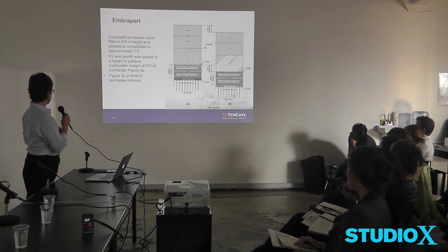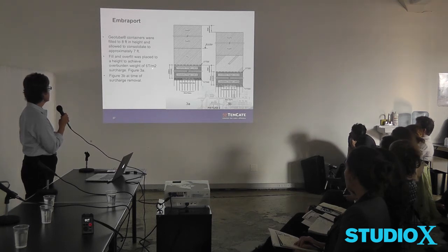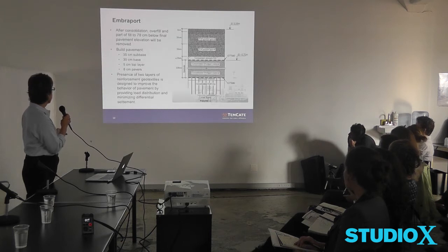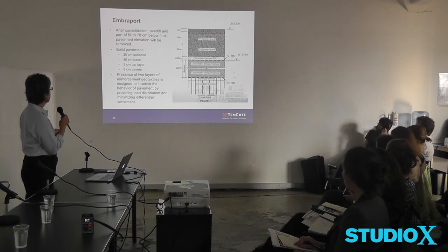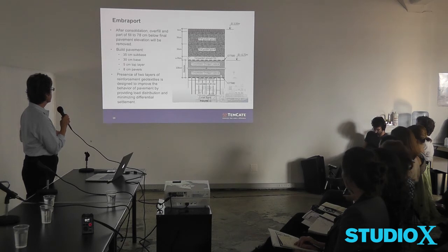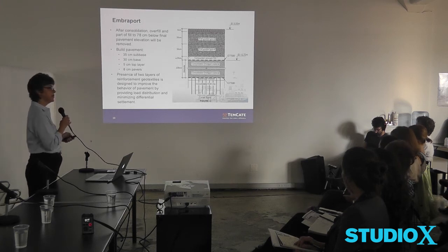The geotube containers were filled to a height of 8 feet, allowed to consolidate to approximately 7. And then the fill and the overfill was placed to a height to achieve an overburden of 6 tons per square meter surcharge. So this is placement of the fill, and then after consolidation of the material, the overfill and part of the 78 centimeters below the pavement elevation will be removed. And then they'll build the pavement, and the presence of two layers of high-strength geotextiles is designed to improve the behavior of the pavement by providing load distribution and minimizing the differential settlement.